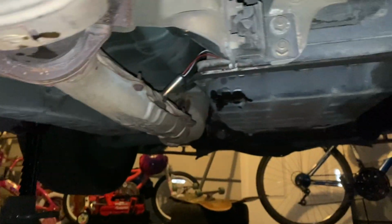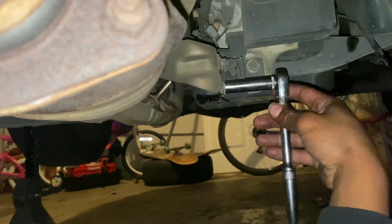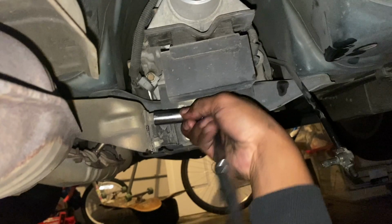The car is tilted kind of this way, so the transmission probably still has fluid in it. I figured since I'm in this position, I'm just gonna go ahead and loosen these bolts, and then I'm gonna go get the oil cooling lines for the transmission and loosen those. But first, just loosen this bracket that connects to the exhaust.